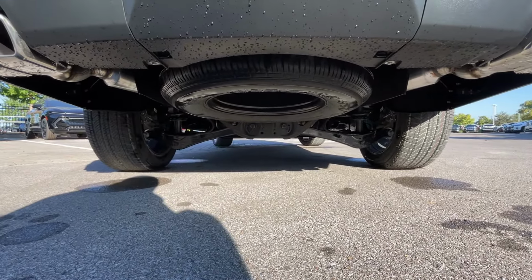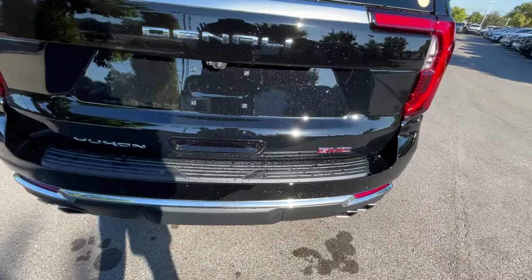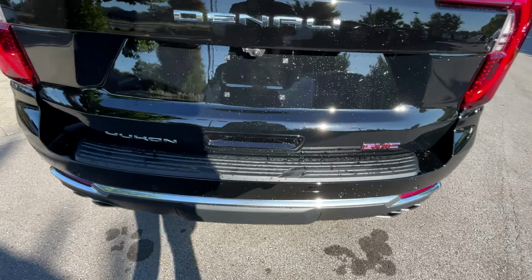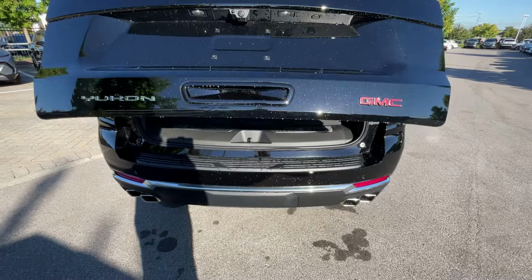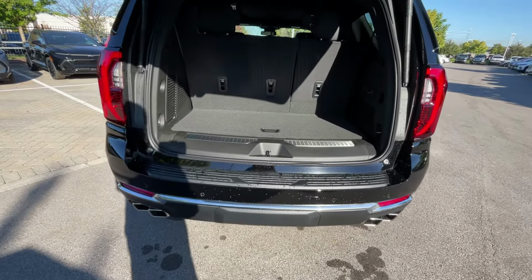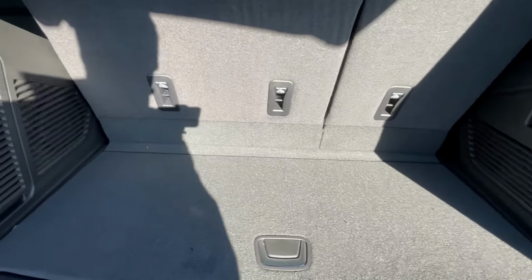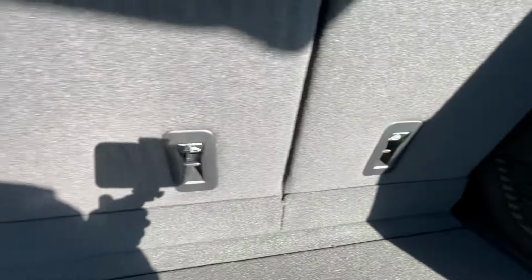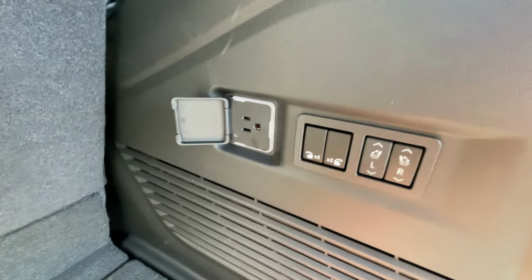Spare tire is here. And then you also have that rear power lift gate that you can use when you have the key fob in your hand. You can just walk towards the back and it'll open without you having to touch a button. Top tethers for the car seats in the third row are there. We have another 3-prong plug-in.